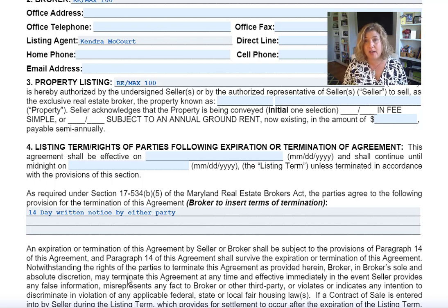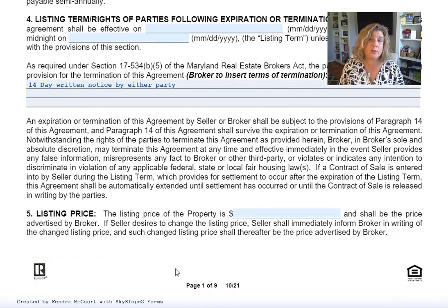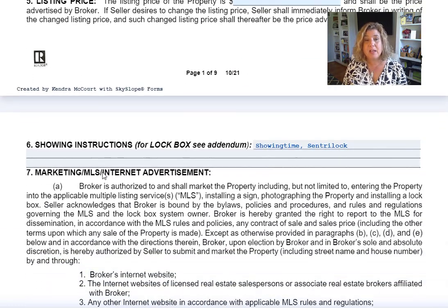If after that I'm not able to make the situation better, or we just feel that it's best that we both part ways, we will, and there will be no hard feelings. I'd rather you end an agreement with me on good terms rather than have an agreement and be held to it and hate me. The next paragraph is the listing price. This would be the price that's determined between us when we sit down to sign the listing agreement.